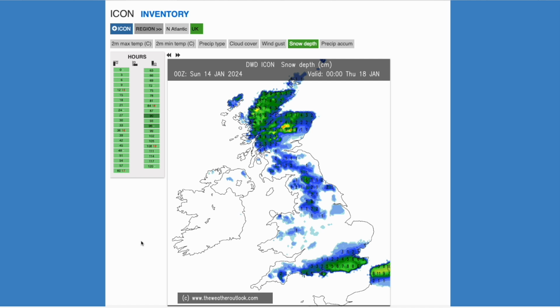But as we saw, the models are all over the place with the tracking of this. And again, 50, 100 miles makes all the difference between 5 to 10 centimetres of snow or the snow all the way in the Channel or over northern France. So we're going to have to keep a very close eye on this. At the moment, the most likely scenario is it tracks in the Channel or northern France, but there still is a small risk that it does hit southern areas.